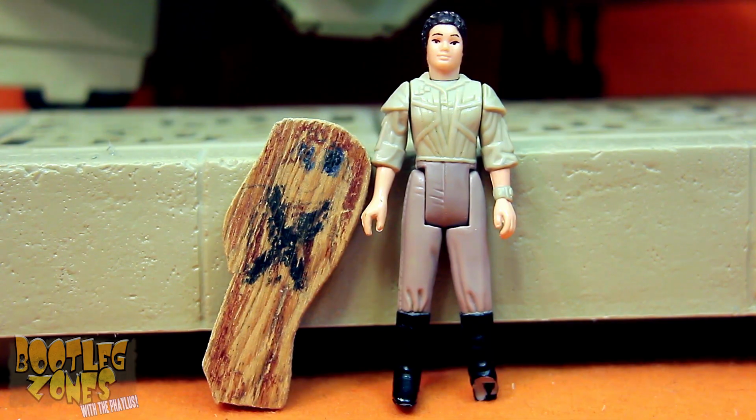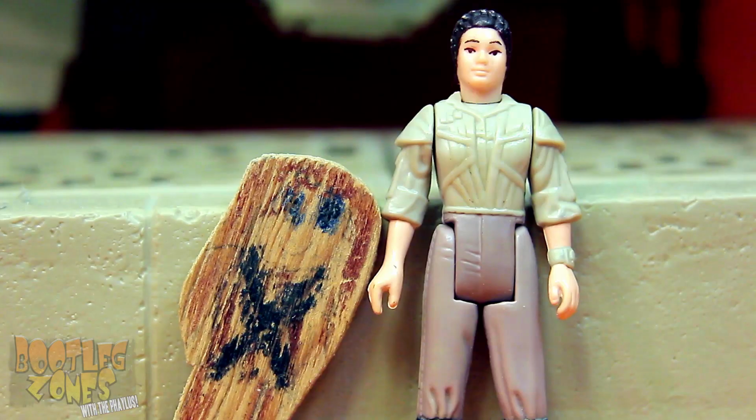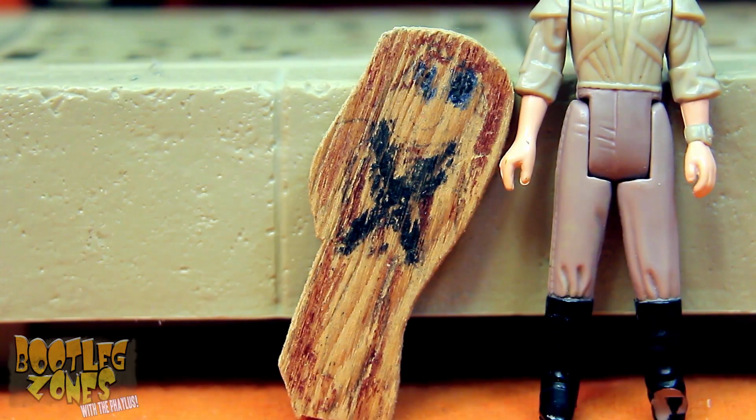Kind of interestingly, the only bootleg of Leia in this series was her in her Endor gear. But unlike the Kenner figure, the bootleg instead based their Leia on when she was in the Ewok village and let her hair down. And that's really the only difference.